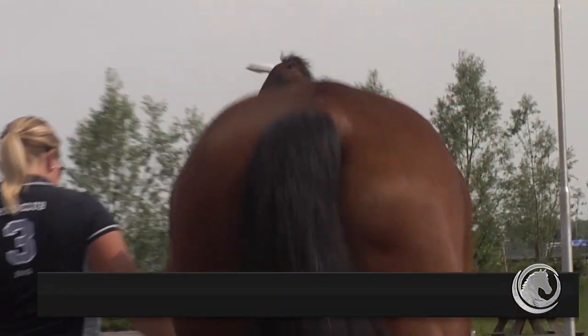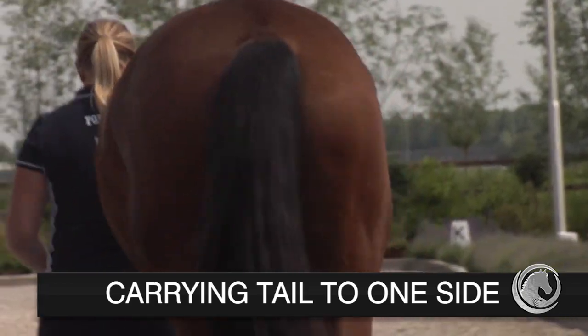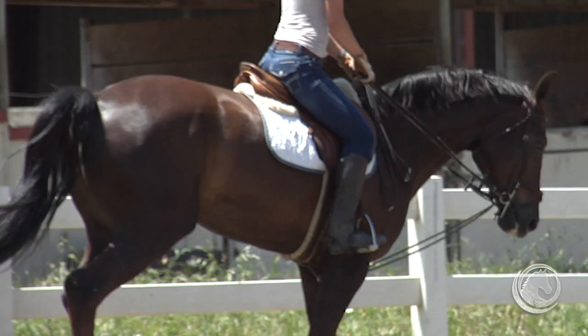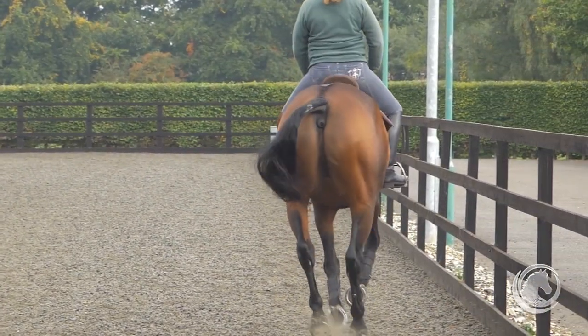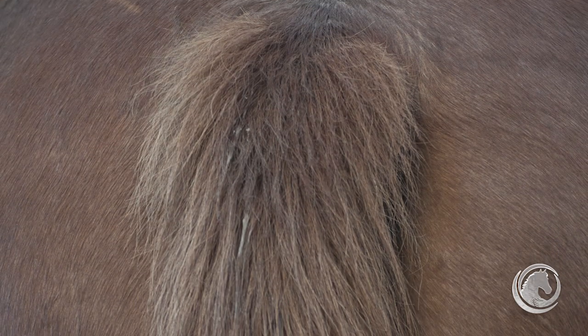So when we look at the tail of the horse, we can see that he's carrying his tail to the left. If the left sacroiliac isn't moving correctly and it has a reduced range of motion, then oftentimes that tail will get pulled off to that side secondary to the muscle tension on that side.